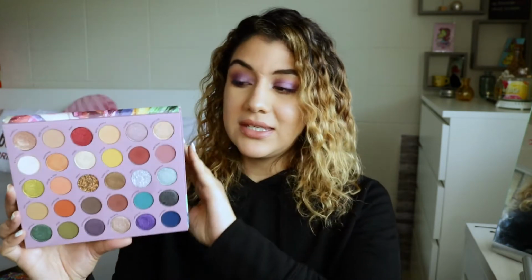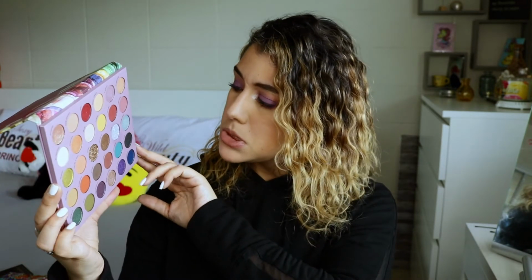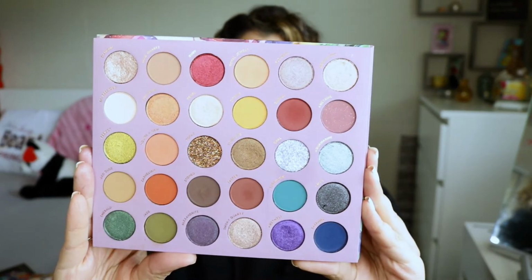So my second favorite is this one, which is another collaboration with Kathleen Lights. This is the So Jaded eyeshadow palette, but this is the one that they came out with 30 eyeshadow colors included in it. This was the first one that they ever made. Now they have, I think, 2 other ones. And this one is so beautiful as well.